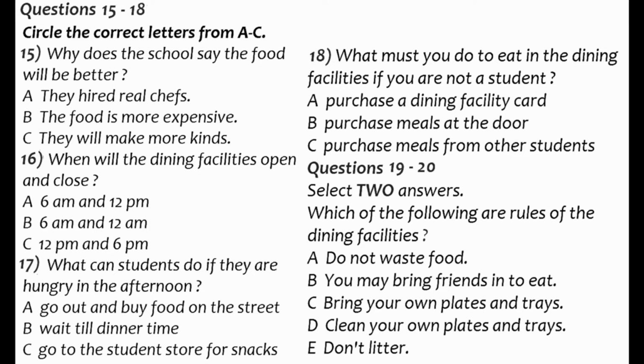Last year, many students complained that the dining facilities didn't have very convenient hours. This year, we hope to change that. We will open for breakfast at 6 a.m. to accommodate all the early risers. In the evenings, we will open until midnight for all the students that like to go for a late-night snack. The afternoons will still remain closed, but we will have a student store open that will provide all students with drinks and fruit. The student store will be open every day from 2 p.m.